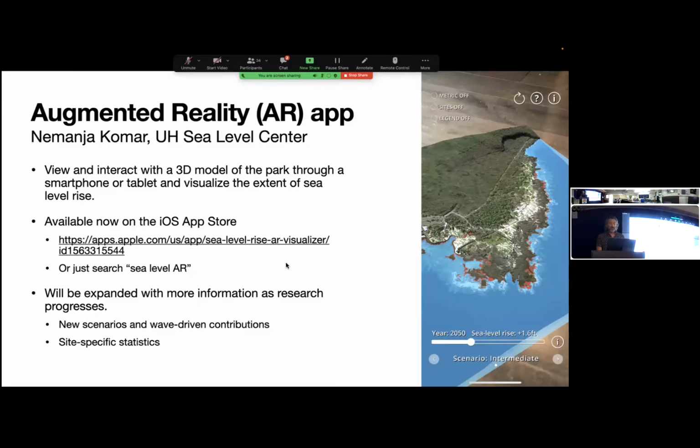Now, I want to give you a quick demo here. You can actually download this on the iOS App Store now. It was just approved this past weekend. There will be a version for Google on the Android App Store, and it's pending, so it should be approved any day now. But let me just try this out.